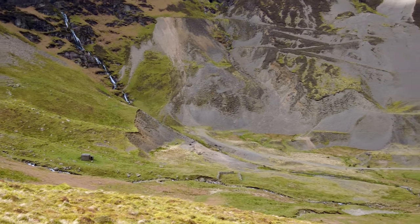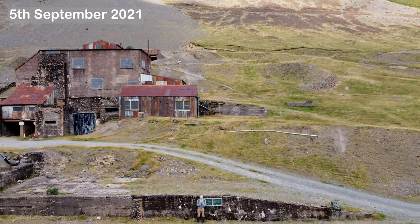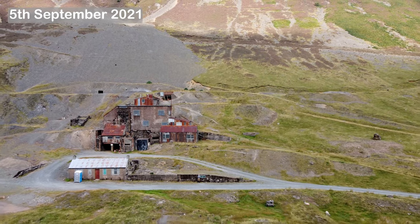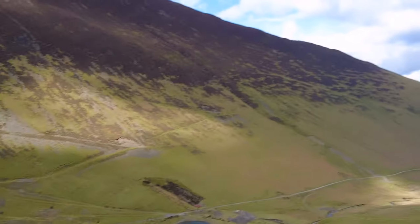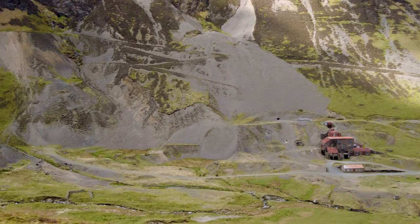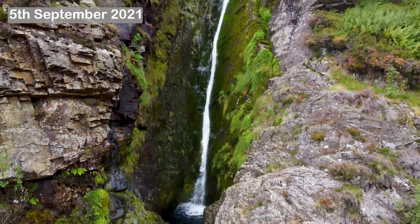But I may put up, because I have been here once before, probably about 2-3 years ago. It's one of the first places I came with the drone. So if I can find the footage, I'll maybe put just a little bit of footage up to give you some idea about it. But in the end screen, I will put a link to the video I did put up about Force Crag Mine.